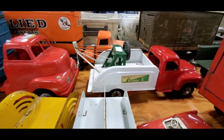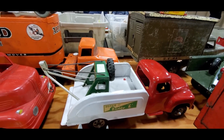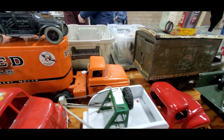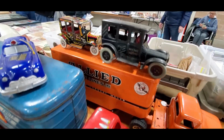Look at that parrot, Buddy L. Beautiful condition. Asking, looks like $245 on it. Allied moving truck, that's gorgeous. I've got to catch these jalopies.